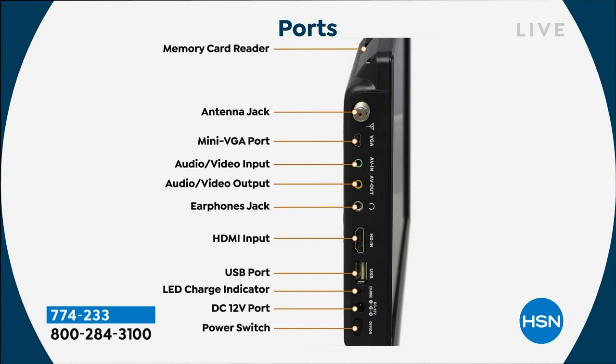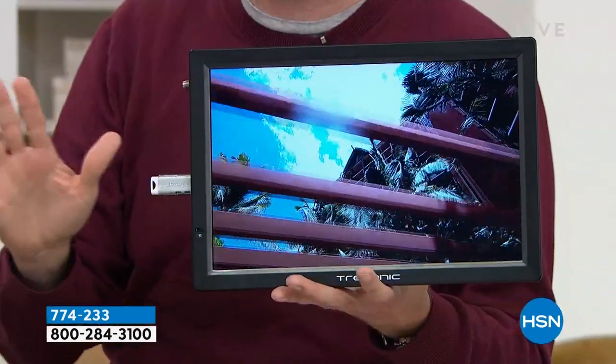Oh, good idea. And then you also have that USB port. So anything you download from your computer, you can put on a little USB stick, and now you can watch it right here on your big screen TV. The other thing is that HDMI input right there in the middle. That's where you're probably gonna plug in 90% of your items. It is your cable box, your satellite box, your Xbox, your PlayStation. My son plugs his Nintendo Switch into this as well. So if you have a gamer in your family and you want to get the TV back, you can give this to them, let them play their games on there. It's going to look incredible.